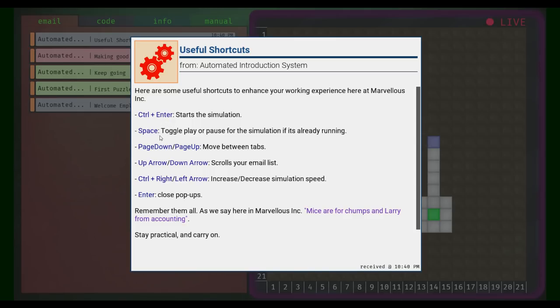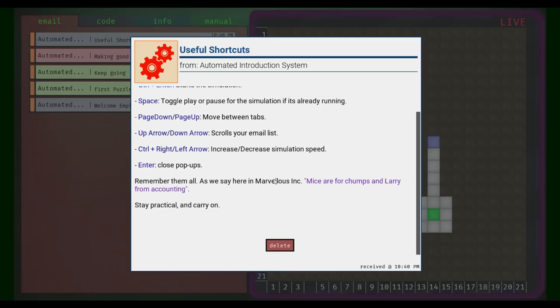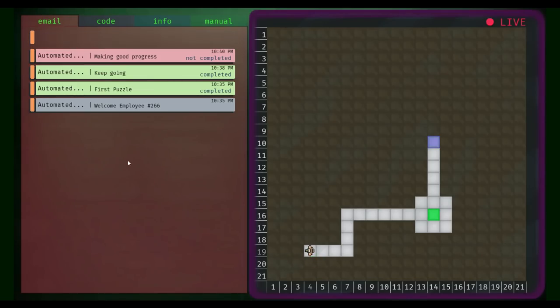What the fuck? Space: play or pause the simulation if it's already running. Page up, down: move between tabs. Up arrow, down arrow: scroll your email list. Control left, right arrow: increase, decrease simulation speed. Okay, that's good to know. Enter: close pop-ups. Remember them all. As we say in Marvellous Inc, mice are for jumps and Larry from accounting. Oh, we can't close this pop-up. Huh, unfortunate.